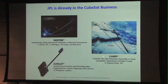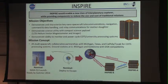And then two more projects coming up at JPL. One is a low-frequency radio antenna, and then we're sort of the junior partner to Sergio Pellegrino here at Caltech on an experiment having to do with assembling large apertures from small ones. So INSPIRE, I believe, will be a precursor to any mission that this group might talk about that fits in the CubeSat size realm in terms of demonstrating the ability to operate in deep space and the ability to communicate and be tracked and navigated by the deep space network.